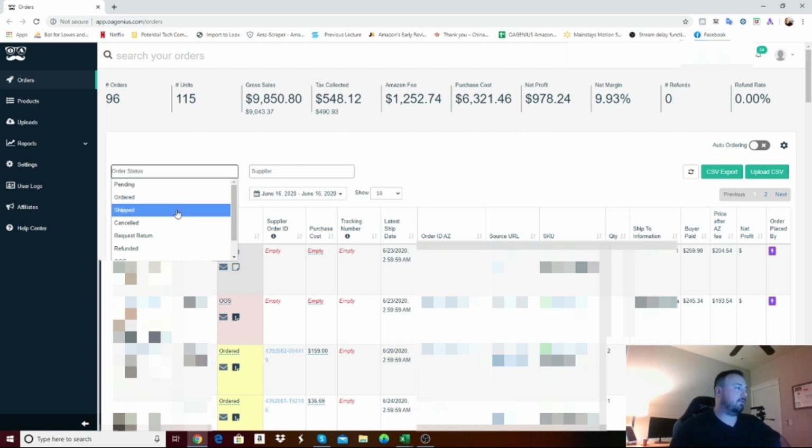Ordered, self-explanatory. Shipped, self-explanatory. Canceled, when a customer cancels, or you have to cancel on a customer. Request return status. That's going to be any item, obviously, that the customer has requested a return. And then there's a refunded status.